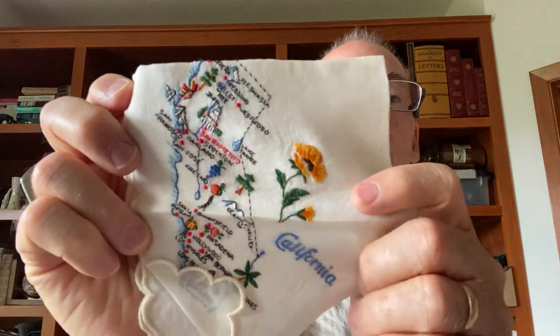This one is really cool. It's a California, probably souvenir, but it's an embroidered state of California with all the major cities. It's really, really well done. So I don't know if this was hand done. Yeah, this was hand done. There's no way you could do this on a machine. You can tell because of the stitching. It's really cool. Again, I don't know when these are from.